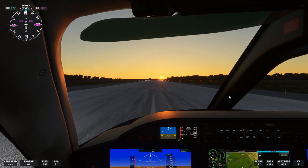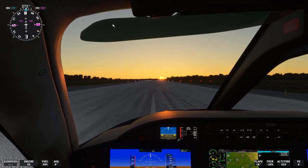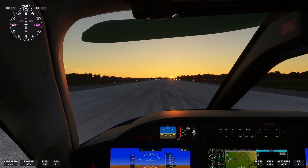So anyway, we're going to get rolling here before the sun goes down. At least try to get there before dark, which we probably won't, but anyway. All right, guys, here we go. We are going to elevate the throttle. And we're going to take brake off. Brakes off. Here we go.